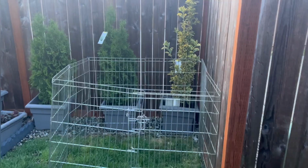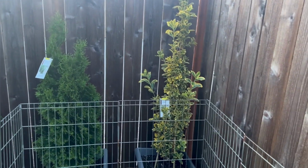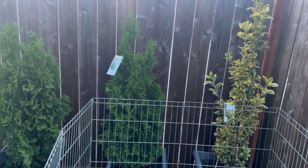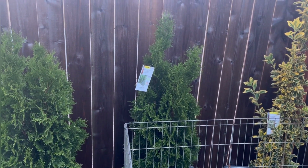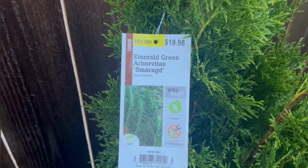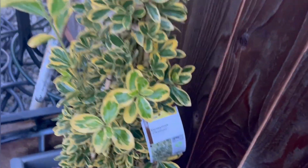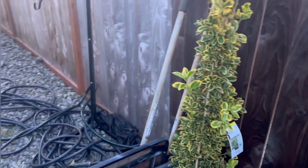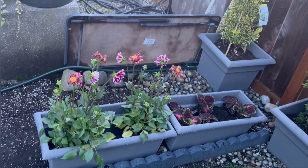So in the last video, you saw these trees here. You saw my evergreen chapello, and you saw my emerald green arborville smaragd. These are some interesting names, so I'm going to let you see for yourself. So I have two of these, and then two of these. But I've also added these planter boxes.